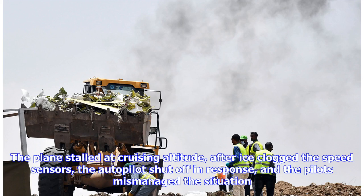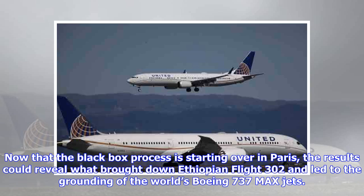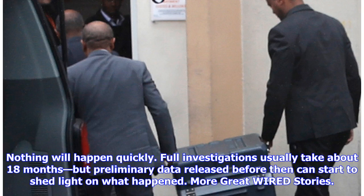The plane stalled at cruising altitude. After ice clogged the speed sensors, the autopilot shut off in response, and the pilots mismanaged the situation. Now that the black box process is starting over in Paris, the results could reveal what brought down Ethiopian Flight 302 and led to the grounding of the world's Boeing 737 MAX jets. Nothing will happen quickly. Full investigations usually take about 18 months, but preliminary data released before then can start to shed light on what happened.